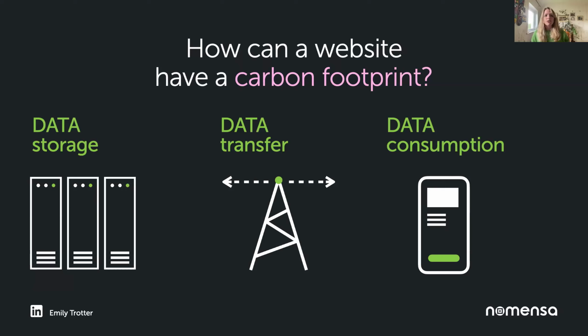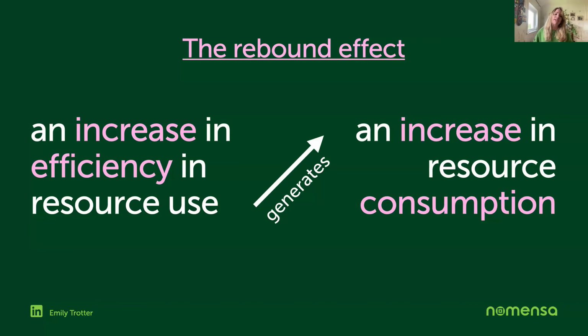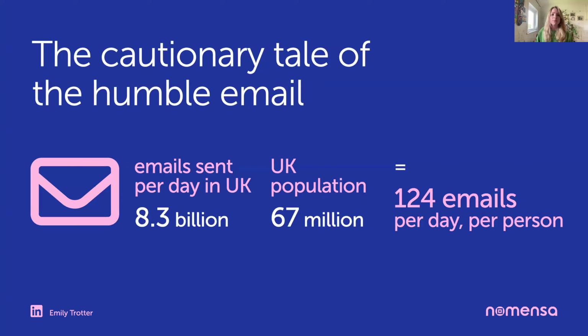So in order to reduce how much of these resources are being used, we need to make each journey and each interaction as efficient as possible. But as well as efficiency, we've also got to consider the bigger picture and be mindful of this paradox called the rebound effect, when in the long term, an increase in efficiency in resource use generates an increase in resource consumption. The example that I like here is the email.